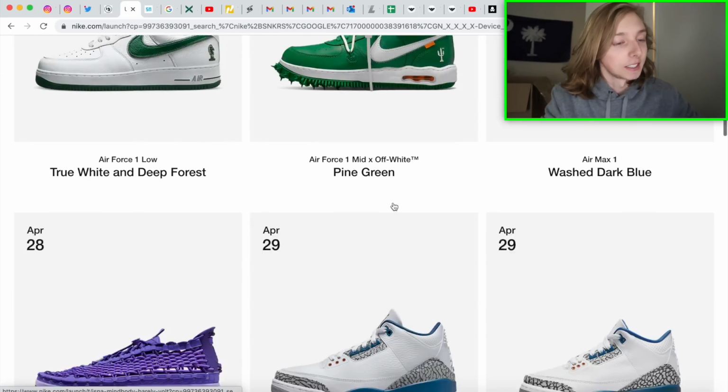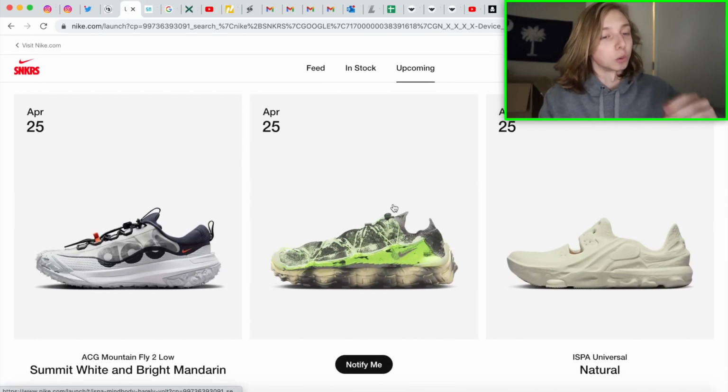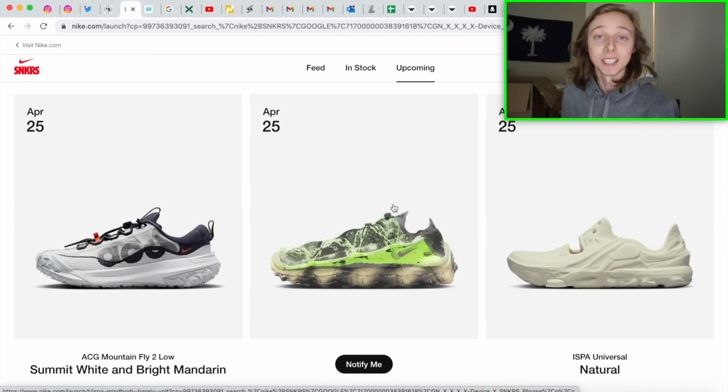So first things first, as you guys see on the upcoming page, I just refreshed this too, and there is nothing in terms of this one being loaded. And don't forget, it's set for the 26th at 10 a.m. Eastern time. But personally, there's some loud construction going on in the back. I don't think y'all will be able to hear it. I think my mic should block out some of it.